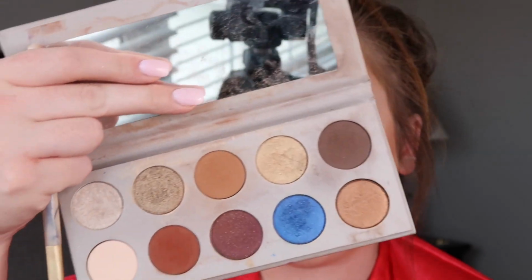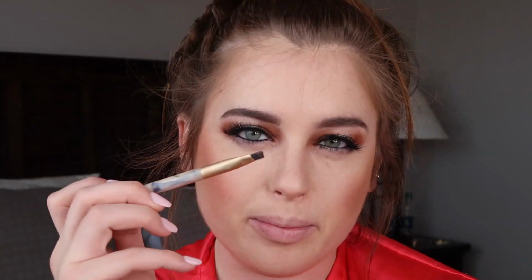Okay, and now that we have that liner on, I'm going to go back into Albanian in her palette, and I'm going to go in with a more precise brush, and we're going to just press it against the lower lash line on the outside. And then I'm going to go into a different little brush and smoke it out. But we want it to be precise but also smoky, if that makes sense. I'm looking at her picture now and it does go all the way across with Albanian, which makes it so pretty, and that typical old school Kim K smoky eye.